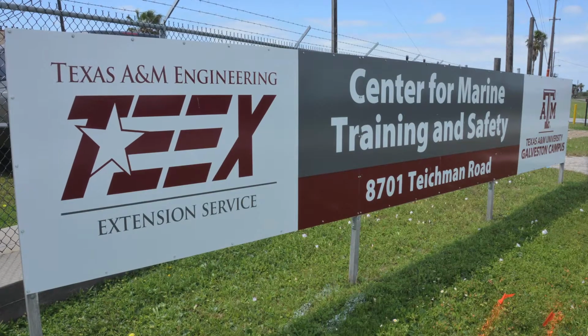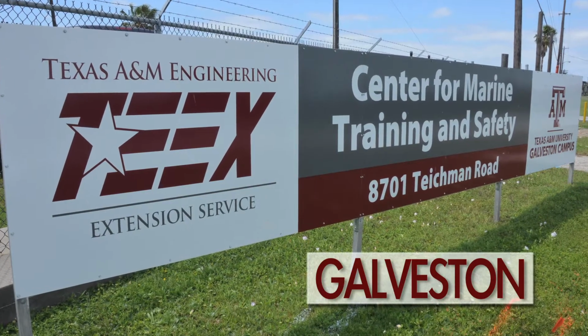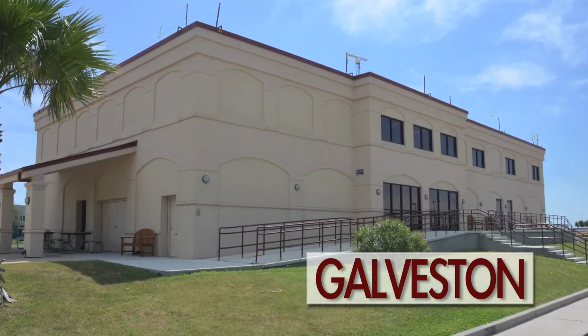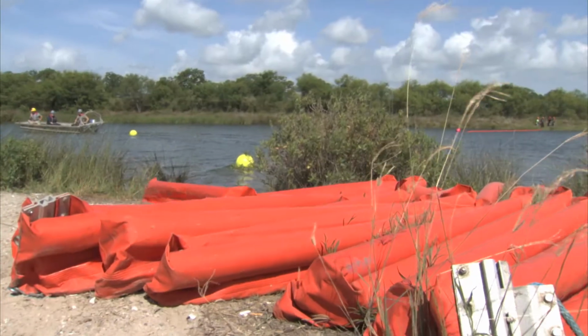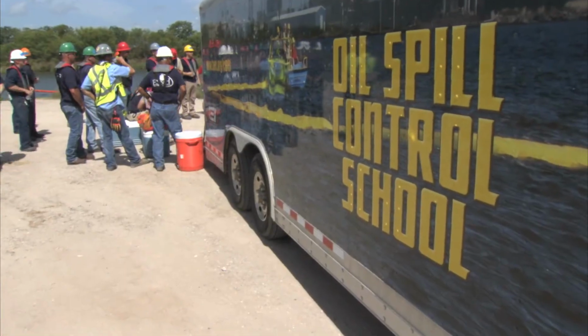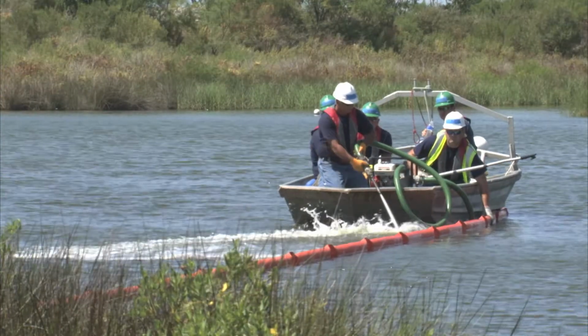On the Texas Gulf Coast, in the historic city of Galveston, is the Center for Marine Training and Safety. This site features frontage on Galveston Bay and trains students in rescue, safety, spill prevention, and control, as well as land-based marine firefighting.